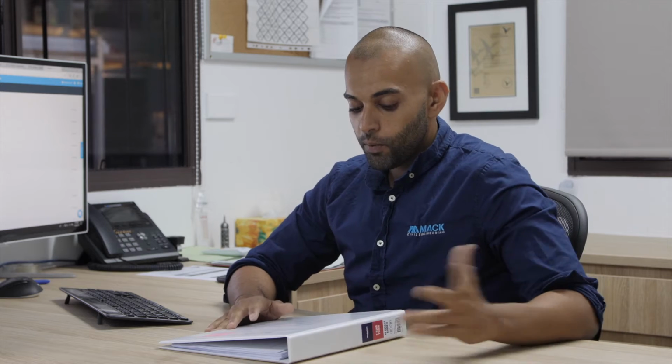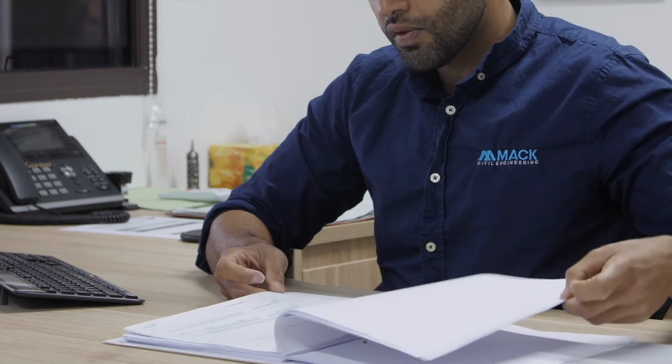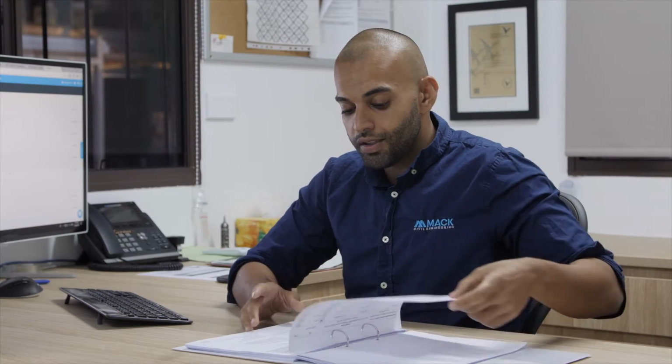So traditionally, when we'd start a project, I'd get one of the junior engineers to prepare a folder. It's got plans, site inductions, SWMS, site-specific hazard checklists, environmental checklists. So now if one of the trucks leaves without the folder, the job can't get done.